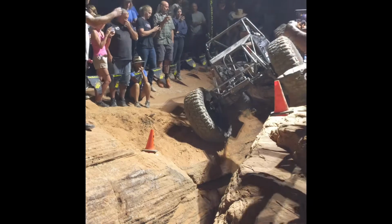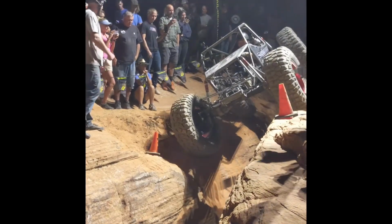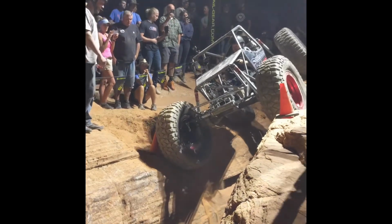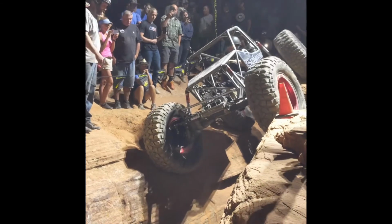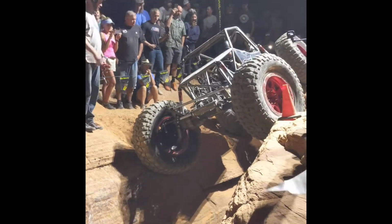Just imagine the view from that cockpit as he's looking down into this thing. The see-through floors. Come on. Nice. This is so awesome. Nice. We're looking at the tire mark that gave us that high up on that wall.